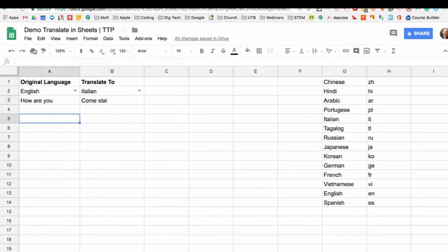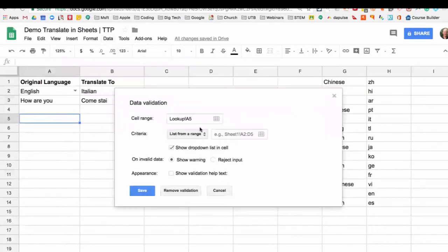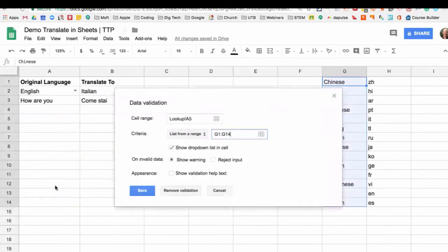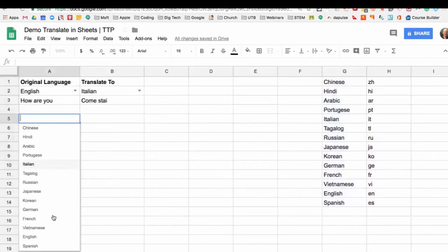Very simple. It's in data, yeah. In data validation inside Google's apps and G Suite tools of spreadsheets, and it says I want a list from a range over here. So I just click on that and highlight all the letters I've got there. See how I'm highlighting on the right hand side? That's my list of letters. Drop it off and go OK, and then go save. And now I've got a drop down list of all the things that are in that list across there. So easy.